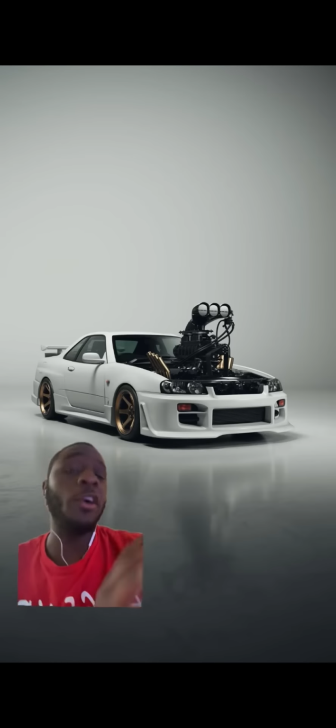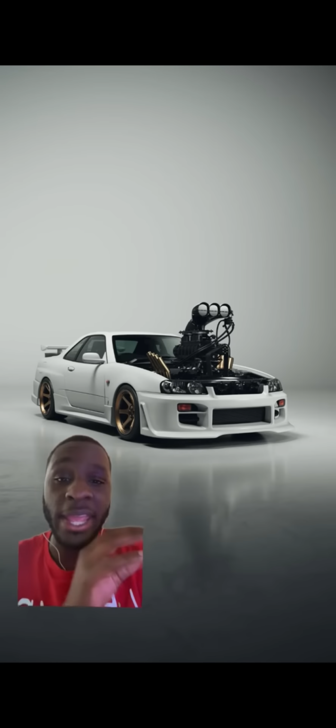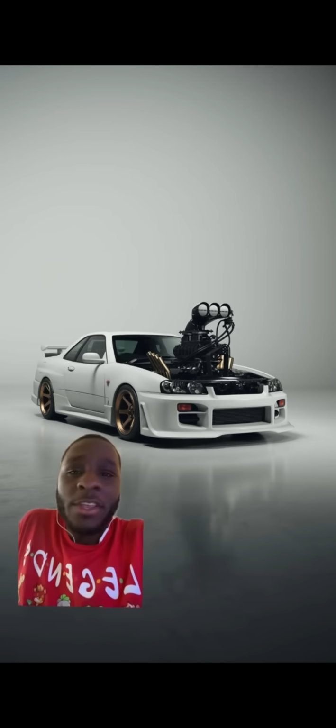The finished result is going to be this thing right here. A blown LS R34. That don't even sound like it go together. That's like finding a Japanese woman with a BBL. It ain't something you see every day.